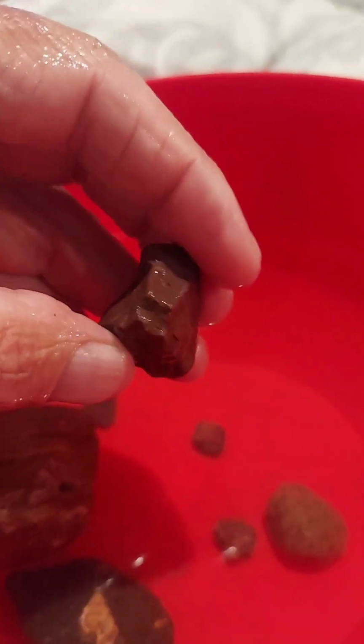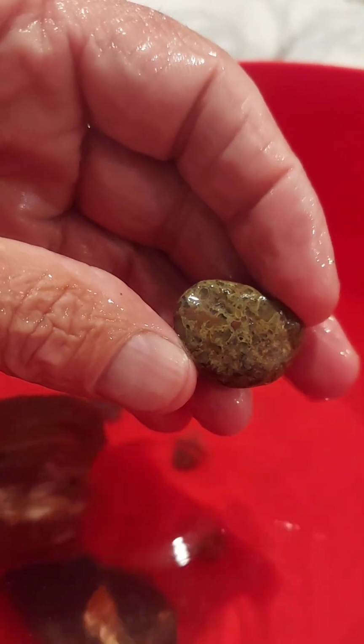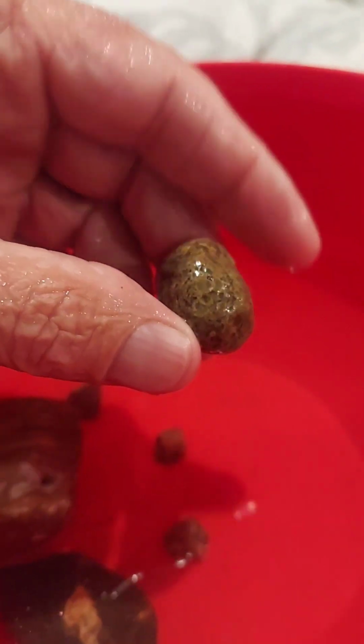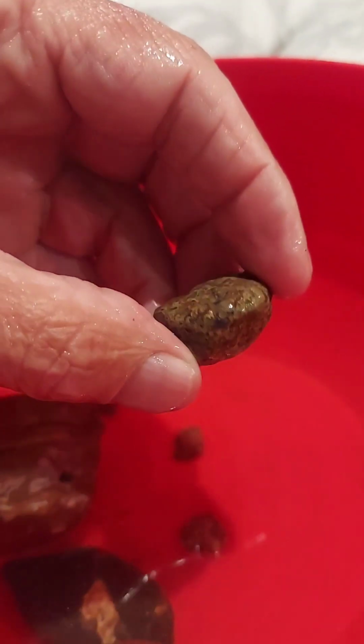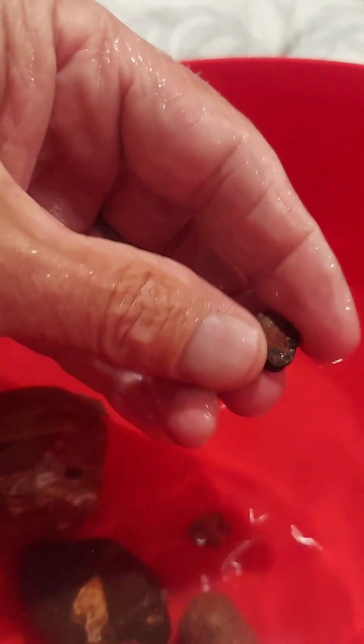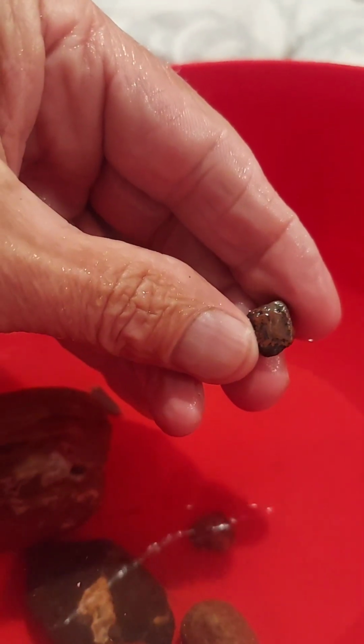And a few cool little pieces of jasper. This guy's sort of unique. Might be an agate inside it. I'll have to cut and find out. Another nice little piece of jasper.